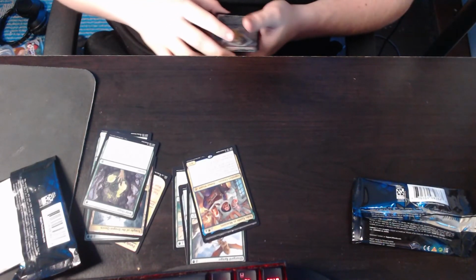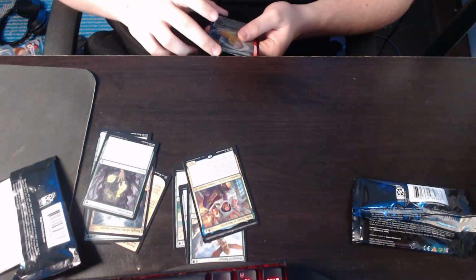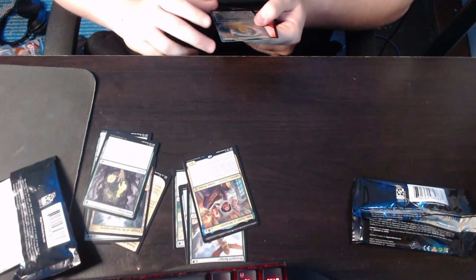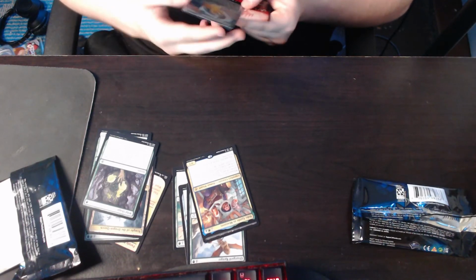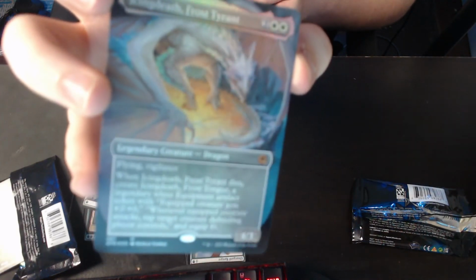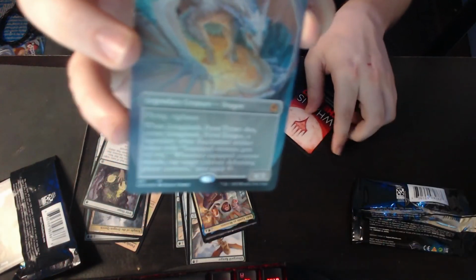Whenever you cast a creature spell that doesn't share a creature type with a creature you control or a creature in your graveyard, copy that spell. That sounds really good. Oh, and this one I can already tell is probably really, really good, just because it's full art and it's foil. It's Icingdeath, Frost Tyrant. Look at that. That is a beauty. That is an absolute beauty of a card.